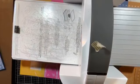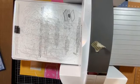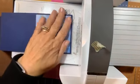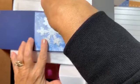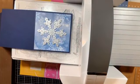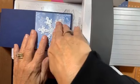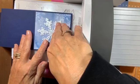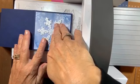I have the new one and I absolutely love it. And what you're going to do is put your die, after you put your paper on, put your die on top, and you want to center it as best you can. Now, I don't know what die you're using, but just center it as best you can. Now this one is a pretty big one, so I'm just going to do it like right there.